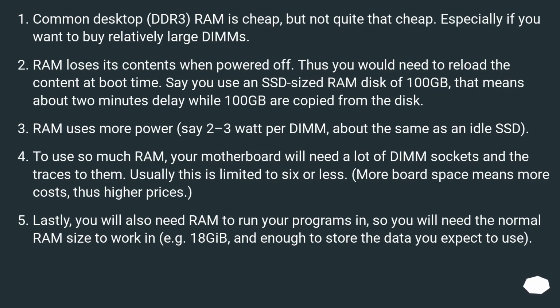RAM uses more power, say 2 to 3 watts per DIMM, about the same as an idle SSD. To use so much RAM, your motherboard will need a lot of DIMM sockets and the traces to them. Usually this is limited to 6 or less. More board space means more costs, thus higher prices. Lastly, you will also need RAM to run your programs in, so you will need the normal RAM size to work in, for example 8 GB, and enough to store the data you expect to use.